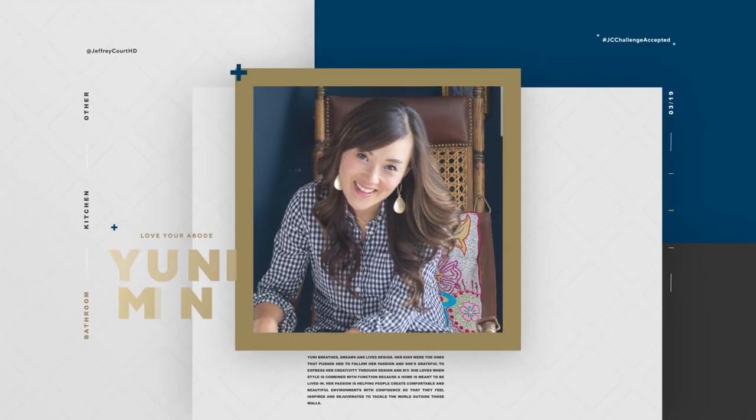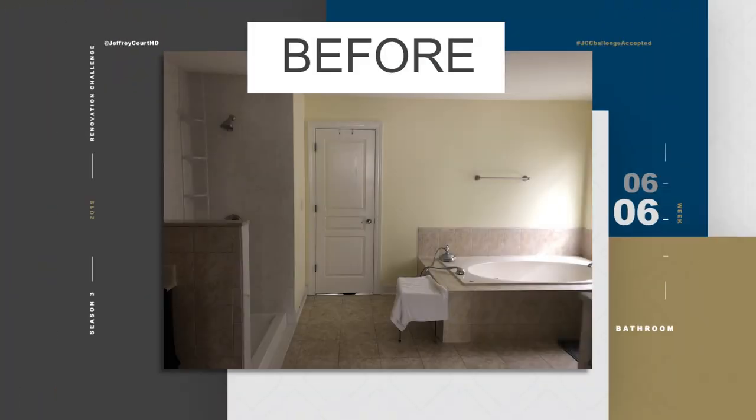It's so beautiful. We have Uni from Love Your Abode, and they have done their master bathroom. They have, and there was some trickery there. You're so excited. I am. For the last several weeks, we were like, oh, are they not going to do the tub surround? That's a mistake. And then we open up this week and bam. They did it.